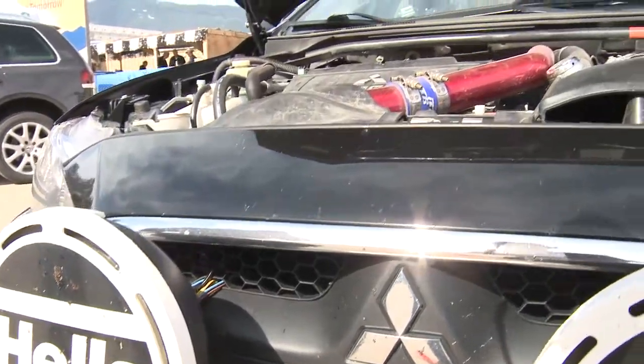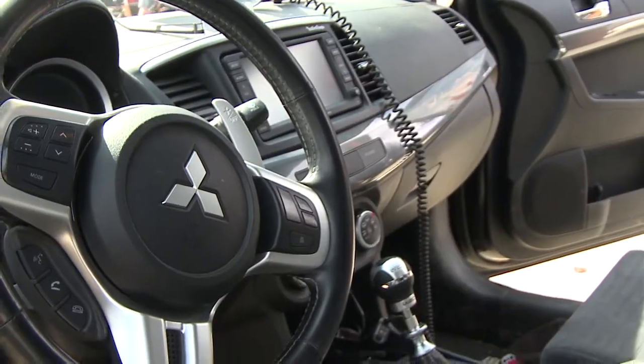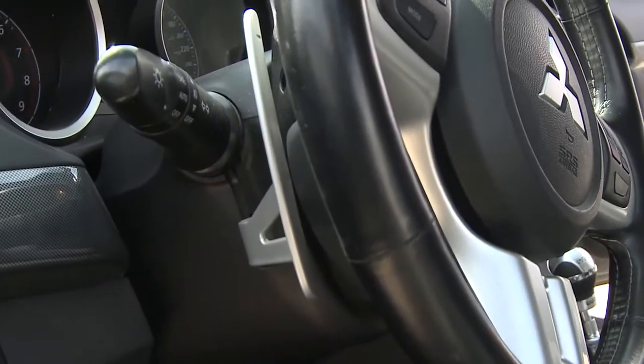This car is an all-wheel drive turbo, made by Mitsubishi. It handles corners well. It's got off-road suspension in it, so I can go off-road. It's pretty fun. This car here actually has what's called an SST transmission. It's six speeds, paddle shift. It's very fast, and sometimes faster than you could shift manually.